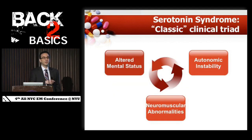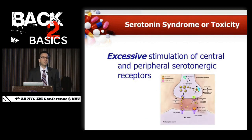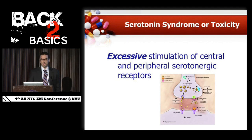Serotonin syndrome, if you look it up, this is a classic triad. But just like in medicine with other triads and classic syndromes, this really doesn't help. So you have altered mental status, autonomic instability, and neuromuscular abnormalities. I throw this up there first because any one of the tox hyperthermia causes really can present like this. So we really need to get into a better definition or a better way of identifying serotonin syndrome.